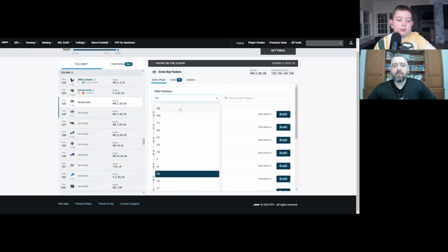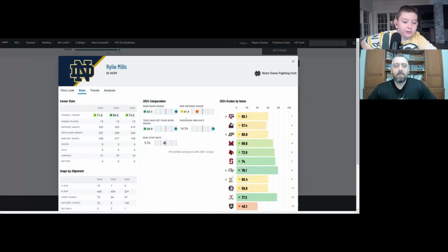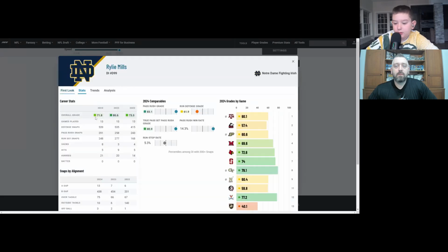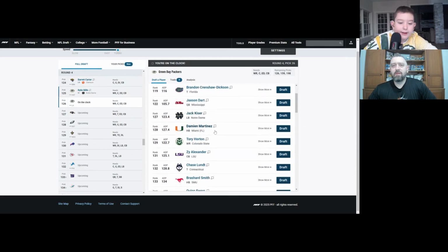Do you want to look at some of the interior defensive linemen real quick? Yeah. So Riley Mills. I love Riley Mills. He's still on the board here. He had 8 sacks on the season, and he's 6'5", 295. Well, let's take him. All right, so Riley Mills coming off the board here. Brings us right back to us again. Okay, your pick.